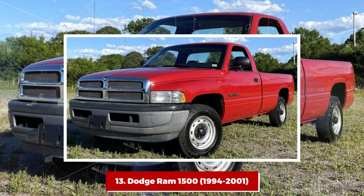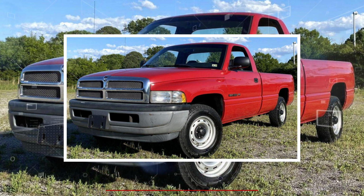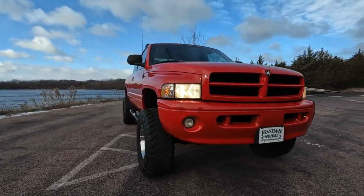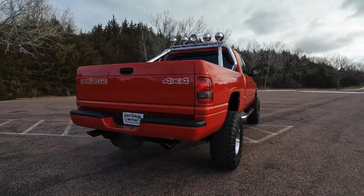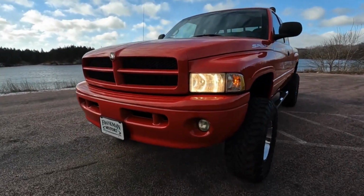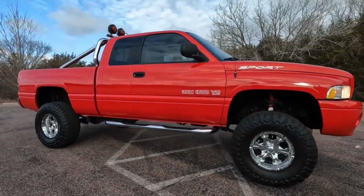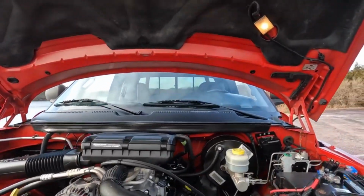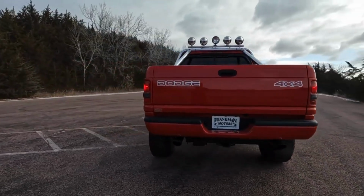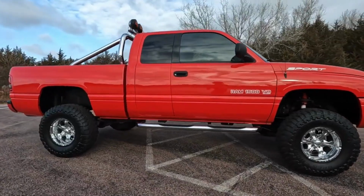The Dodge Ram 1500 from 1994 to 2001 was a game-changer in the truck world, introducing bold styling and a rugged frame that made it an instant classic. These trucks are still widely available on the used market, and high-mileage models can often be found for under $3,000, making them an excellent choice for budget-conscious buyers. If we were to pick an engine, we'd probably choose the 5.2-liter V8, which produces 230 horsepower and 300 pound-feet of torque. It's a proven workhorse that can easily hit 250,000 miles with simple upkeep.